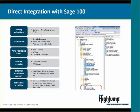Again, different partners can send you information in different formats, and we reconcile it prior to bringing it into Sage. A couple of the other nice things is we created some auto packing rules that streamline your packing process. I should let you know, and I'll detail this in the demo, we also work with all of the popular add-on endorsed partners for Sage for shipping. Whether it's scanning or packing, we work with all the primary Sage add-on modules. We'll write back to their module. But if you don't have any of that functionality, we include an auto packing rule system and flexible invoicing, which was something else that we developed.